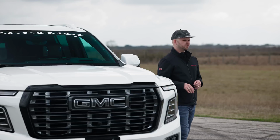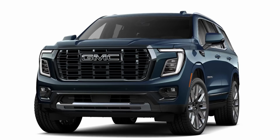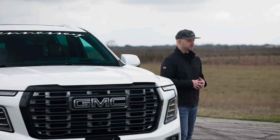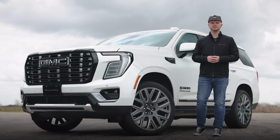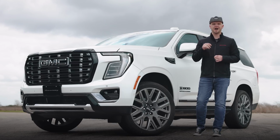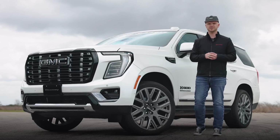Now, in addition to all the facelift and interior changes on this car, the Yukon Denali Ultimate sees one new color for 2025. It's blue, but you have all the standard colors, red, white, black, and silver to choose from as well. The factory sticker on this car is just shy of $104,000. That's a ton of money, but we fully believe that GMC delivers on value. So let's take a look at the inside where the majority of the changes really take place.